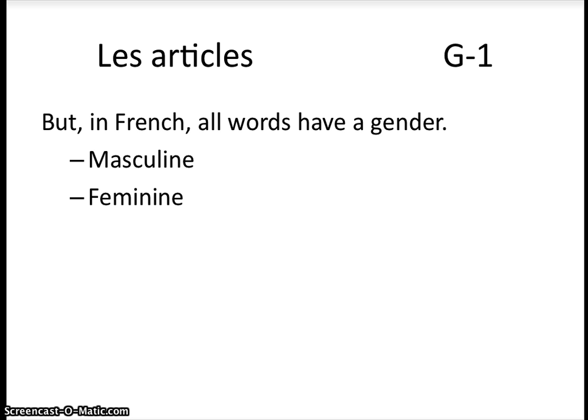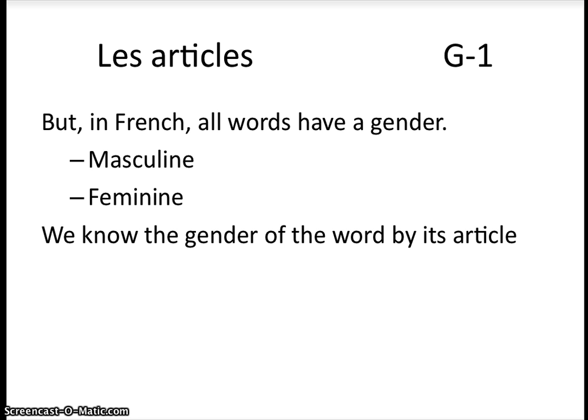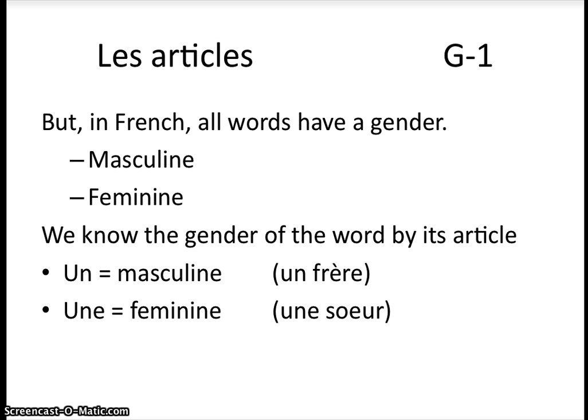But in French, all words also have a gender, masculine or feminine. So we know the gender of the word by its article. So if it's un, then it's masculine, un frère. If it's une, then it's feminine, une sœur. And if it's des, then it's plural, des chiens.